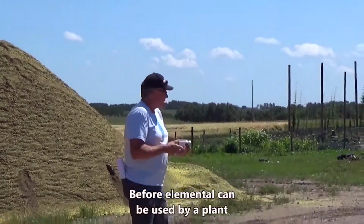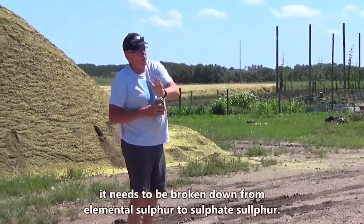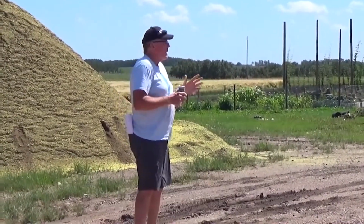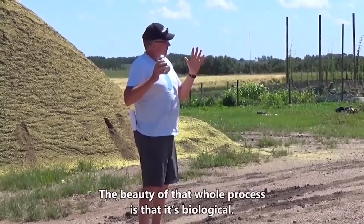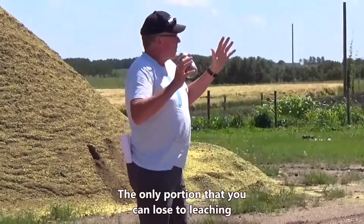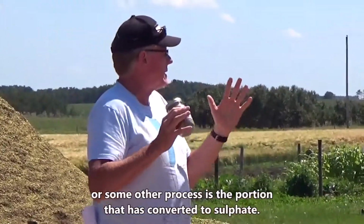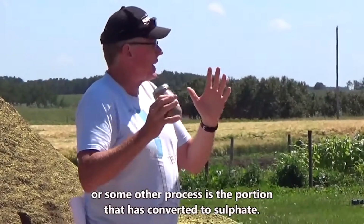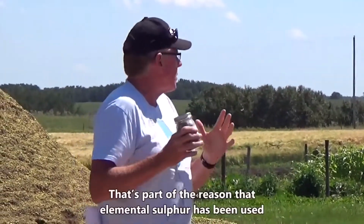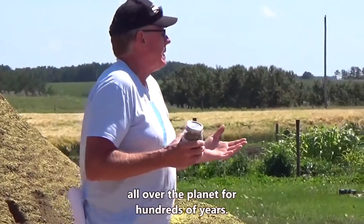So before elemental can be used by a plant, it's got to be broken down from elemental sulfur to sulfate sulfur. And the beauty of that whole process is that it's biological, and the only portion that could be lost to leaching or some other process is going to be the proportion that has converted to sulfate. That's part of the reason why elemental sulfur has been used around the planet for hundreds of years.